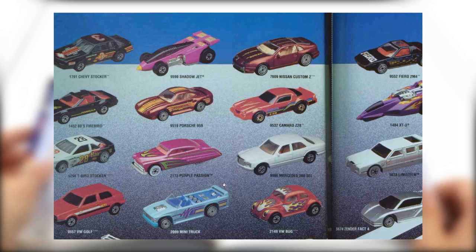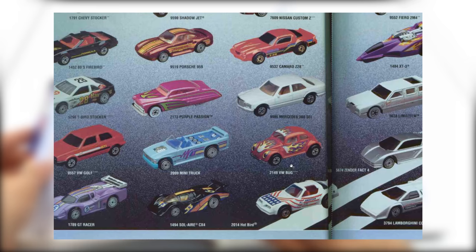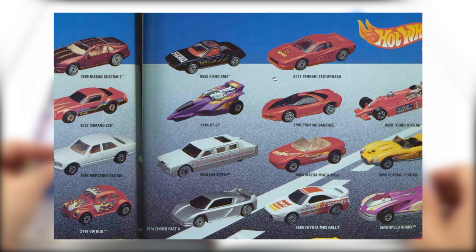I see a lot of these. Mercedes, a Golf, a GTI. I actually had this guy, VW Bug, with that red flame. Mini truck, GT Racer, Solaire, Hotbird, Fiero, Ferrari, XT. I hated this car. It never worked right. It was pretty stupid.